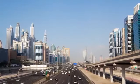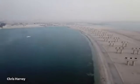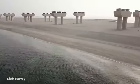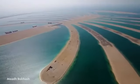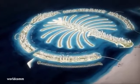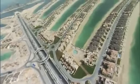Work on a second Palm Island, Palm Jebel Ali, began in 2002, but due to the 2008 financial crisis, construction halted. Nakheel has since reassured reporters that Jebel Ali is not canceled, but a long-term project. If and when the island is complete, it will be 50% larger than Palm Jumeirah and feature homes built on stilts, a water park, villas, 6 marinas, and a sprawling boardwalk shaped into the words of a poem written by Sheikh Mohammed himself. Next is Deira Island.